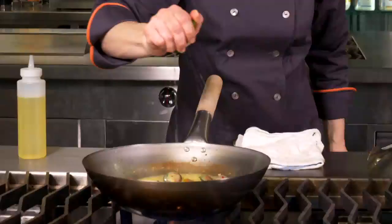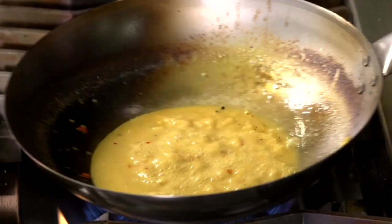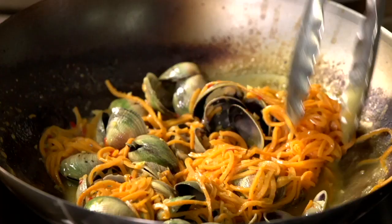Add turmeric and fresh lime juice. Cook until the clams are open, remove, and then set aside. Reduce the broth until it's thick enough to coat a spoon and season to taste. Add the noodles back into the sauce, toss gently, and then add the clams to combine well.